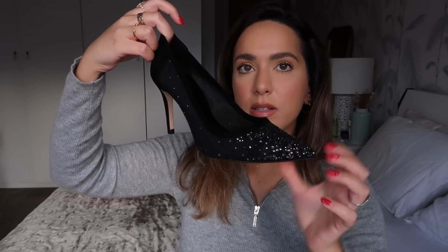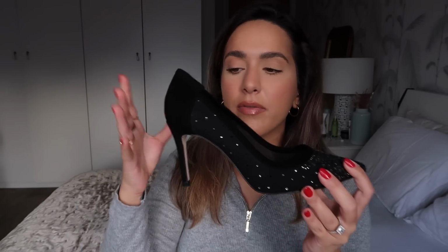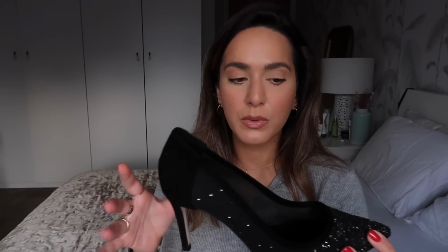And it's just these really lovely court shoes, black. I wore these on Christmas Day, black with some rhinestones all over them. And they're a perfect height. I first of all can't do a high heel anymore. I just can't walk in them. So whenever I see a shoe that looks like it's going to be comfortable, I'm gonna grab it. And these are very comfortable.